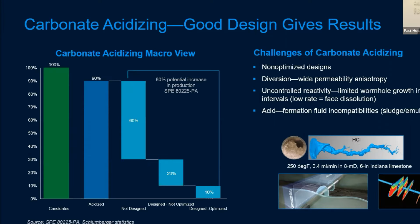But what is the reason I'm mentioning this? It is because we know from industry literature that when you actually do a good stimulation design, you can get as much as 80% production increase on a carbonate well. Whereas when you do no design, the increase is typically between 10 and 20%. So essentially, good designs give good results.